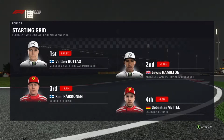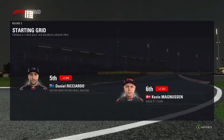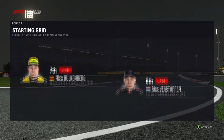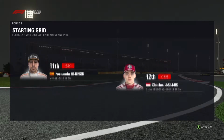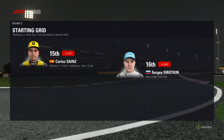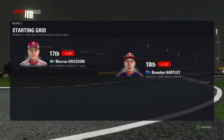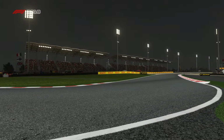Looking down the rest of the grid, we have Raikkonen, Vettel, Daniel Ricciardo, and Magnussen, Hülkenberg, Verstappen, Grosjean, and Sergio Perez, Alonso, Leclerc, Pierre Gasly, and Ocon, Sainz, Sirotkin, Marcus Ericsson, and Brendan Hartley. Stroll and Stoffel Vandoorne complete the grid. And with preparations almost complete, let's head down to the track.